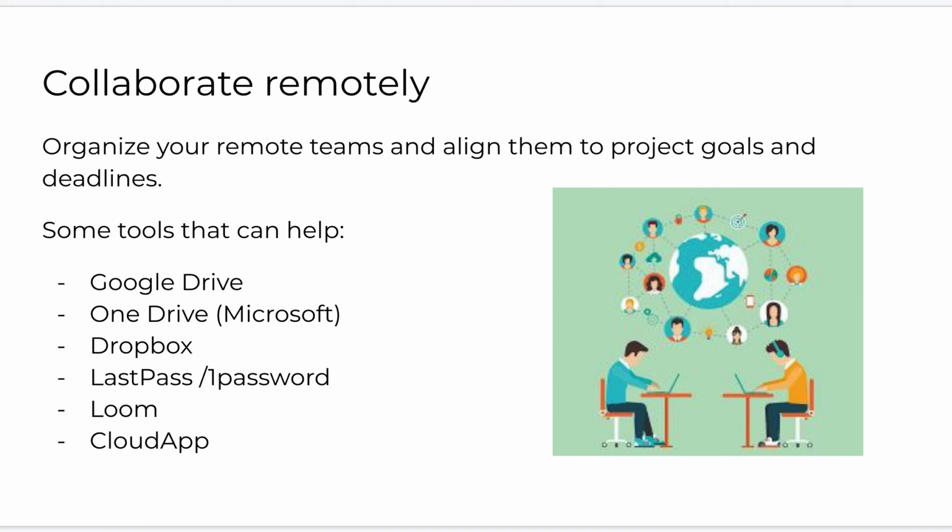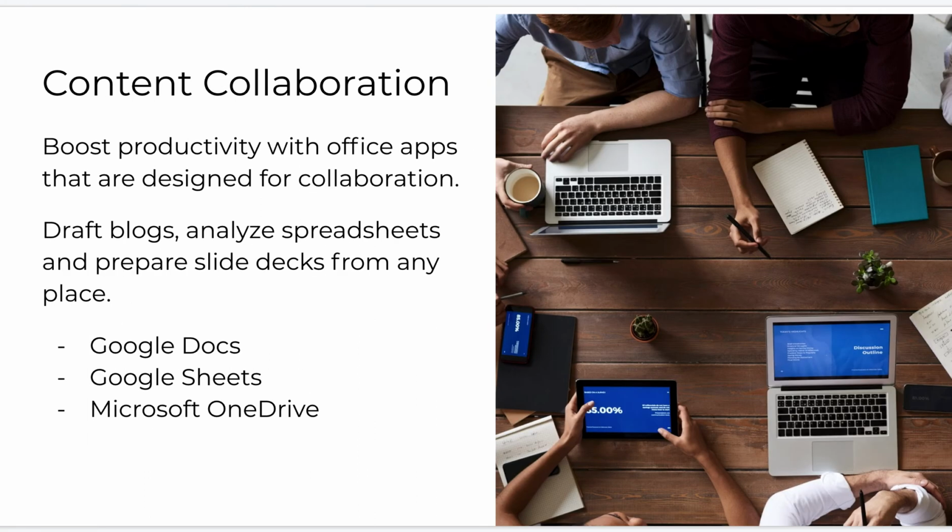For screen recording, you can use products like Loom or CloudApp. For content collaboration, you can boost productivity with Office applications that are designed for collaboration. So you can draft blogs, analyze spreadsheets, and prepare slide decks from any place. And some of the tools you can use for that are Google Docs, Google Sheets, and Microsoft OneDrive.